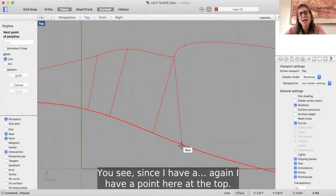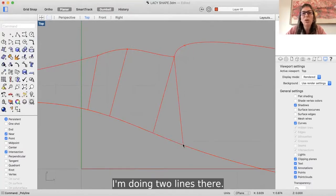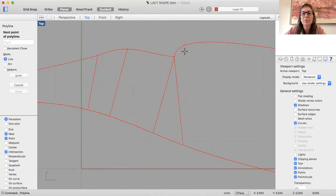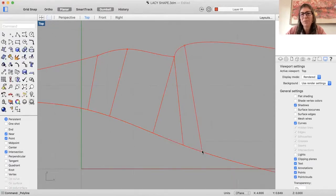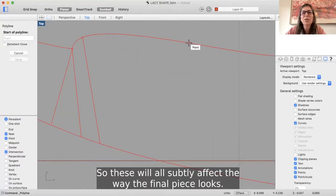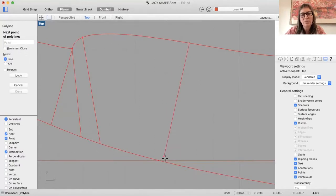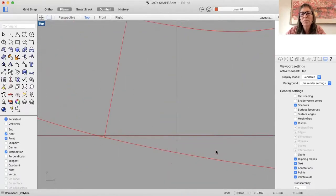Now, you see, since I have a point here at the top, I'm doing 2 lines there. And here I'm going to go sort of parallel with this other line, stretch it out a little bit. So these will all subtly affect the way the final piece looks. And that's the kind of thing you just learn from experimenting.